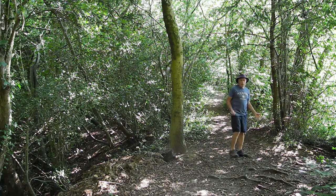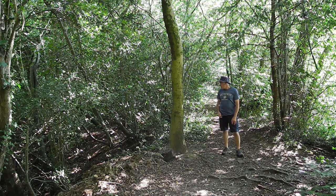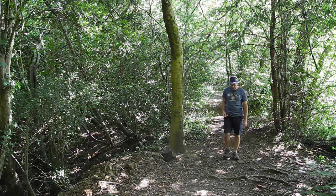Yeah, it's about here where it stood. Furnace down there, water coming through. All gone now, but there is some iron slag in the streams below.